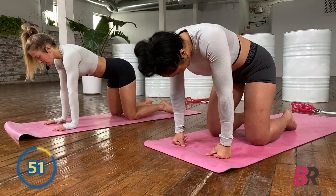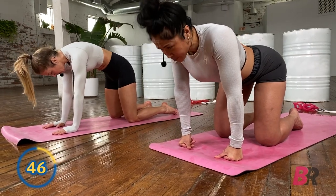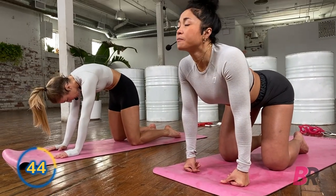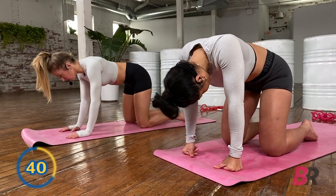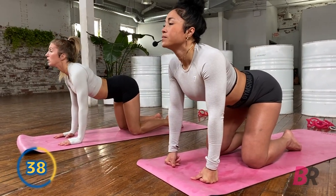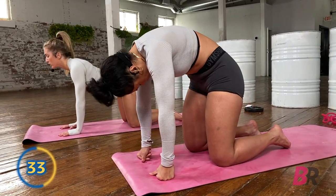Just take a quick look that wrists are under shoulders, knees are under hips. Going to round out that back. Depress the shoulders. Tuck that tailbone under. And then reverse it. Prouder chest. Bring that head up. Pushing through the palms, tailbone to the back of the room.